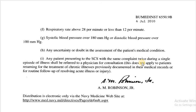So you can't see the same person more than twice. If they're sick and then the next day they come back and they're like, nah dude, I'm really sick, that's time to refer them up.